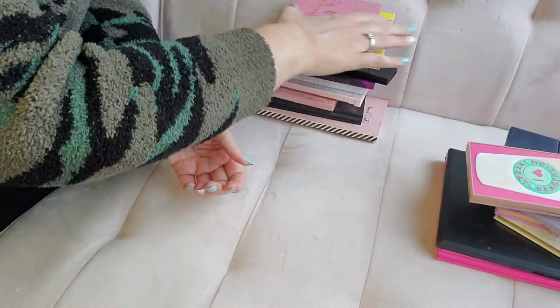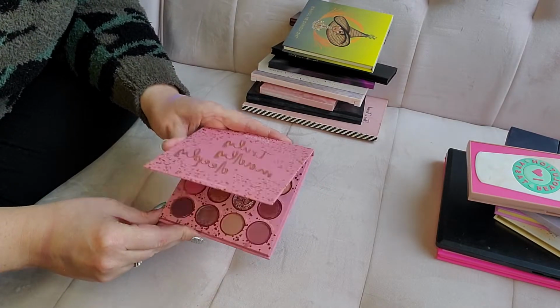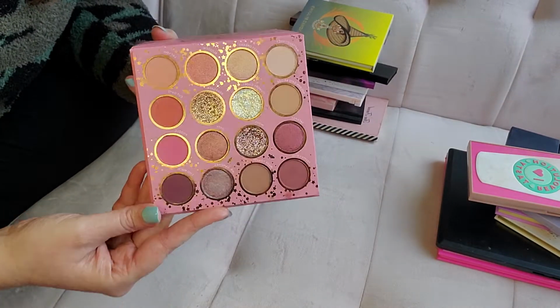I'm gonna get rid of it. This is ColourPop's Truly Madly Deeply. I just got this for Christmas from my friend Danielle. It's really pretty.